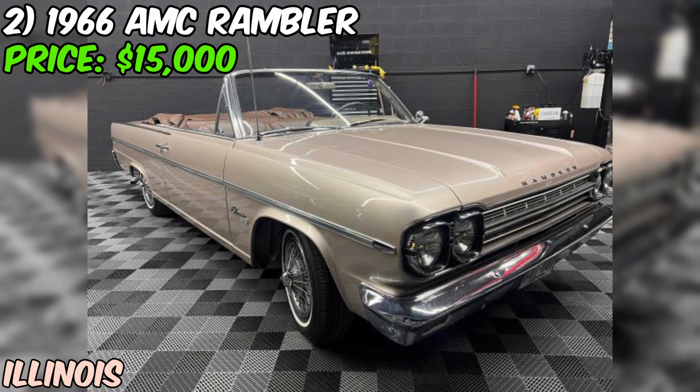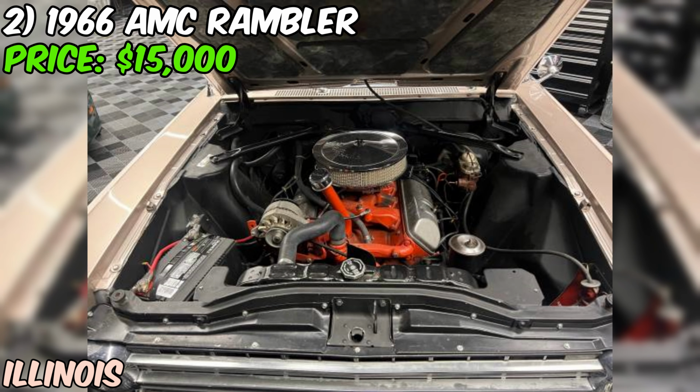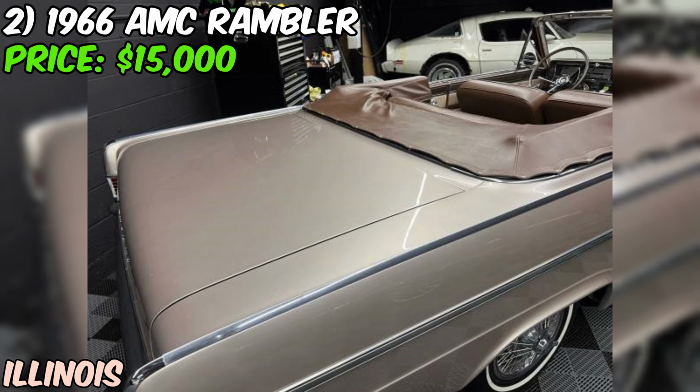2. We've got a real treat for you, a 1966 AMC Rambler that's sure to turn heads and get your heart racing. This beauty is currently listed on Craigslist for $15,000, and from what the seller has shared, it seems like it could be a dream come true for the right enthusiast. First off, let's talk about the condition of this Rambler. The seller describes it as like new, and based on the details provided, it's easy to see why.